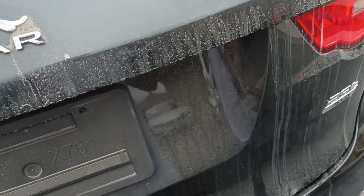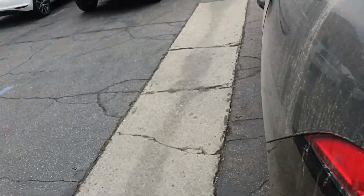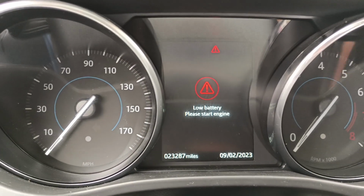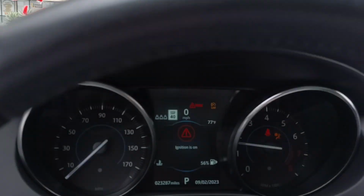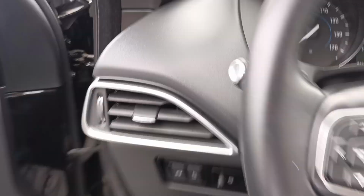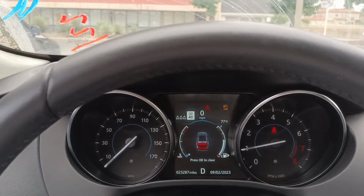It's got good airbags. It's got 20,000 miles on it, and it is a 2020. Let me show you guys. It does start. 23,000 miles. Started right up. Battery's still good. It's got navigation, panoramic sunroof. It's pretty much fully loaded. There's no warning lights on, aside from the fact it's got low battery. It is a run and drive. It's got the Meridian sound system. It's push start, keyless. Does drive just fine.